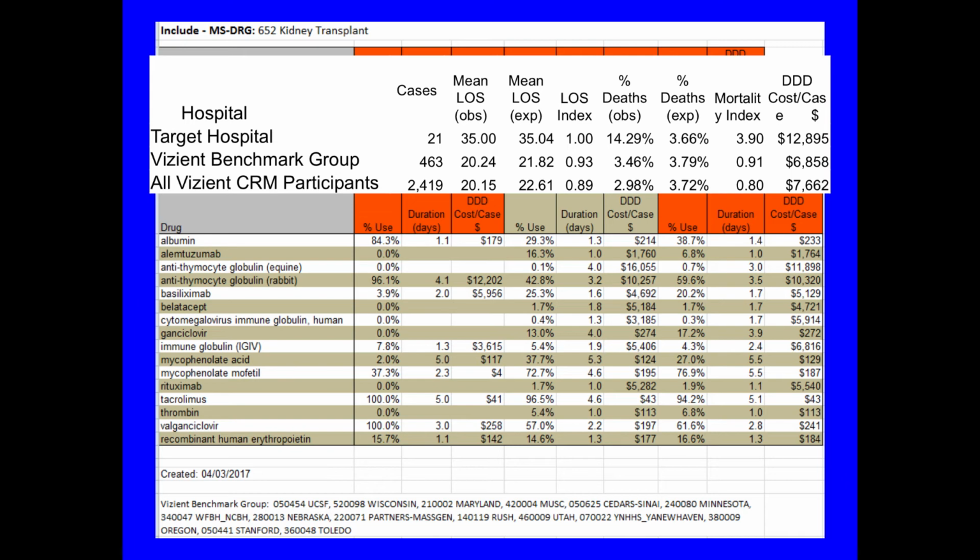And then also all Vizient participants in this particular database. So if you look across at the observed mean length of stay of 35 days, the expected, which is to say some variety of the risk-adjusted number for all the reporting hospitals, was 35. And when you look at this, you get a mortality index that is reported here.